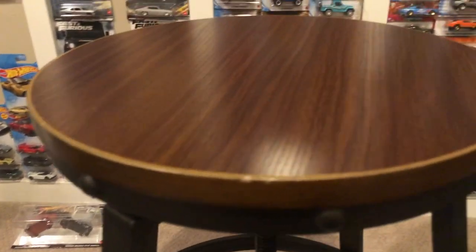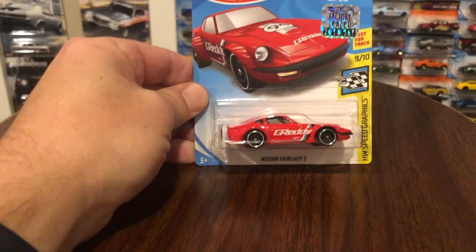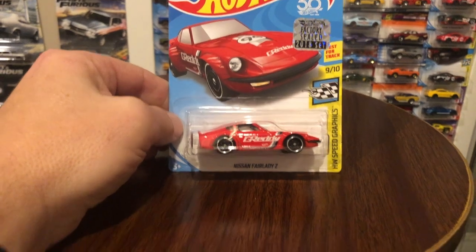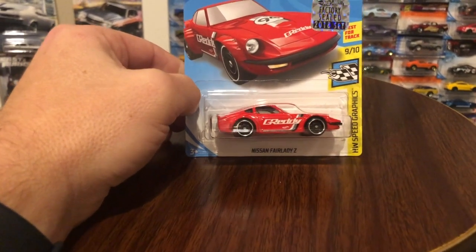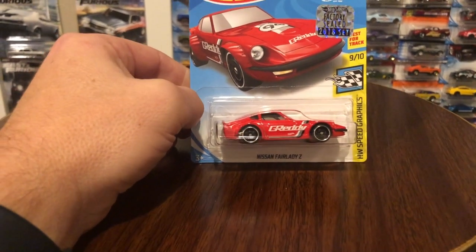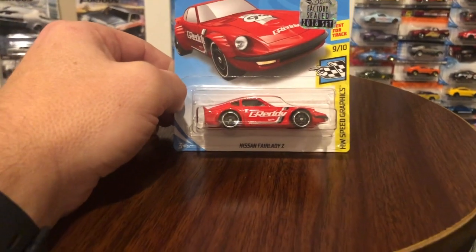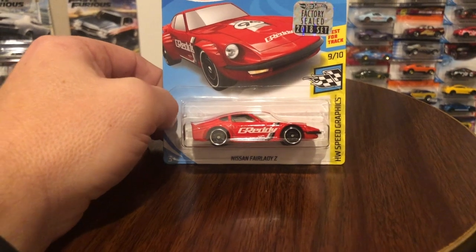And here's another one of these factory freshes, and I'm glad I got this one. This is the Nissan Fairlady Z. I'm a big fan of the Fairladies. The Fairladies are still coveted in Japan. It's one of their most tuned cars that you'll find over there in its modern iterations, what we call the 350s and the 300s and 370Zs. You'll still see some of these, the Fairladies that are driving around, and they do great jobs on them.